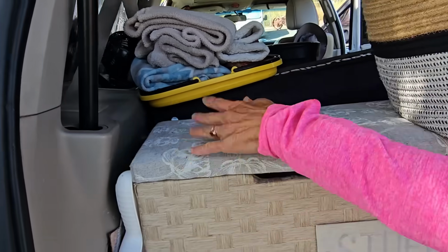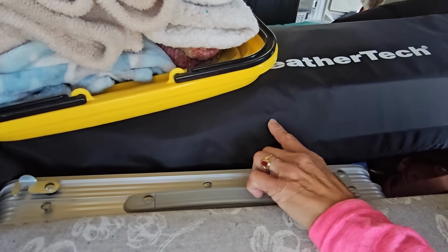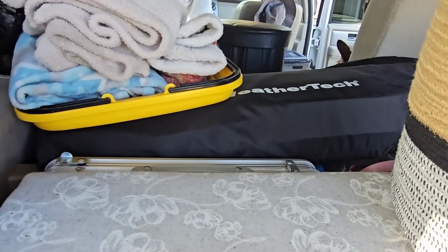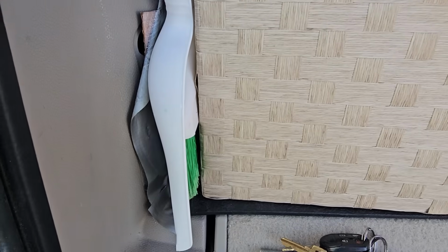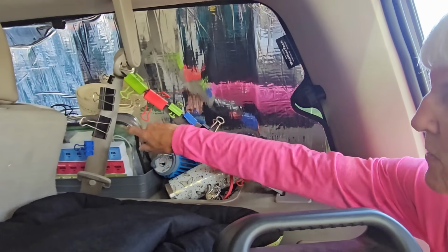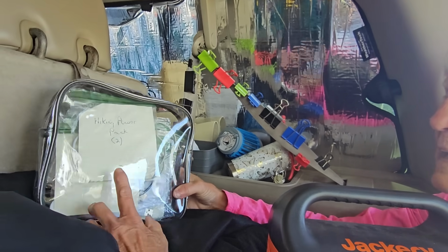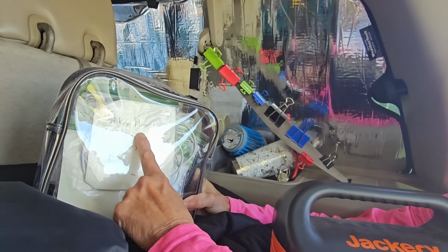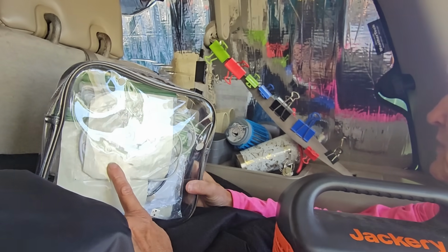And then I have a little table right here. And then I keep my window shades here. And my shower bag is underneath that. And a little whisk broom, boy, is that handy. I keep my hats over here, but I also keep my cords. I keep all my power cords in here. Everything is in a baggie and it's labeled, and I know how many cords are in there.